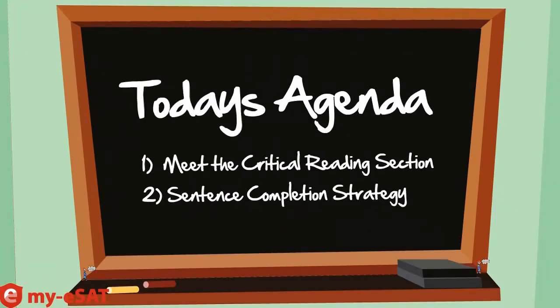Today's lecture is all about sentence completion. We're going to be focusing on sentence completion hard. And after today, I wouldn't be surprised if you went around completing everyone's sentences.